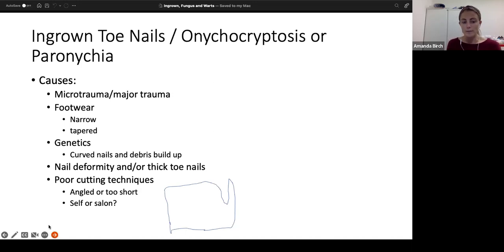We'll talk about this a lot. I normally see it when patients try to cut their nails and they've cut them way too short, or they've angled it, whether it's yourself or if you went to a salon. That weird, awkward picture I tried to draw on the computer, it's not very good, but it kind of depicts what I normally see. So people always think that their nails are what you can see. And a lot of times the nails do grow a lot deeper than you would expect.